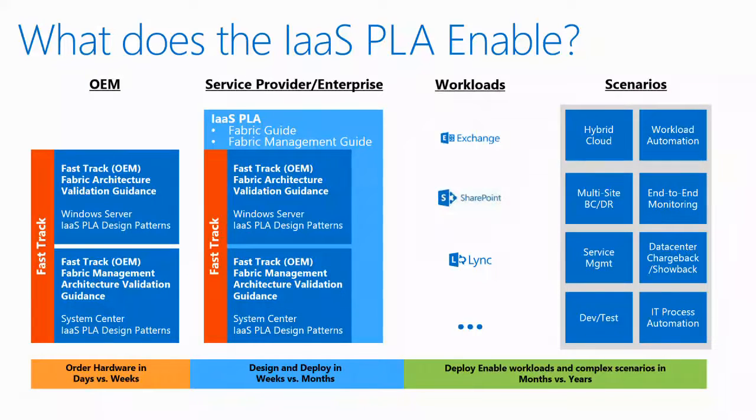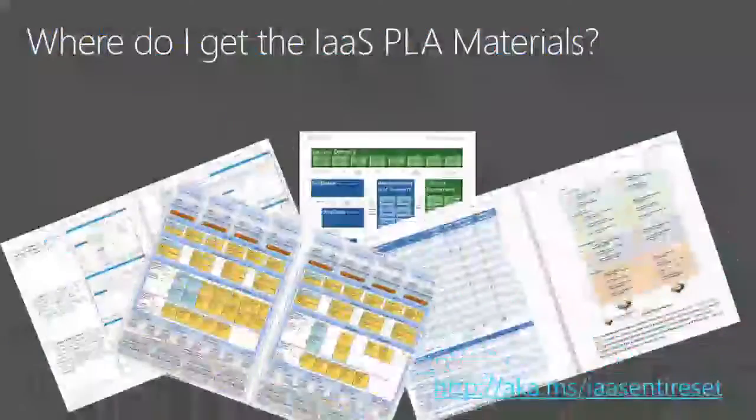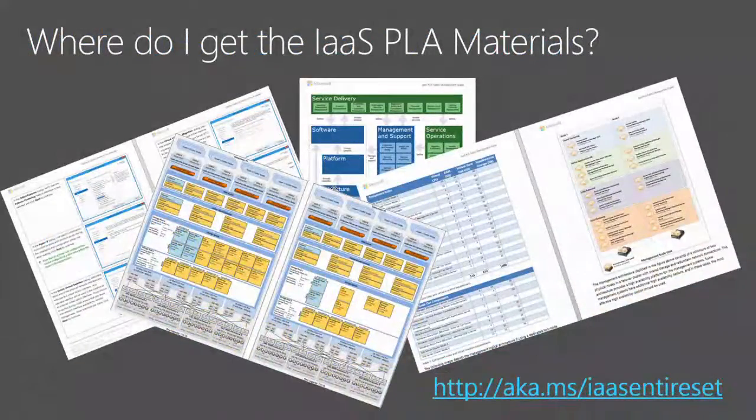So all these materials are available. And a lot of people say, where do I get them? Well, all the materials are wrapped up on this short URL. So you can go to aka.ms/IaaS entire set. You can download all of our materials. You can get all the information that we have. And we keep these up to date as we make changes to the platform, as we release new versions. We make sure that this is accessible to you.